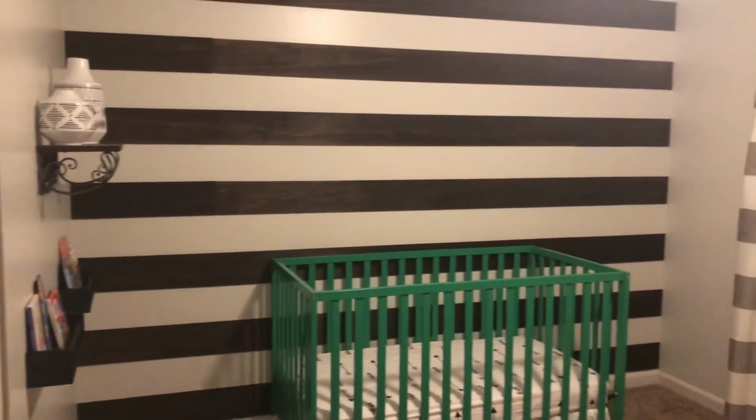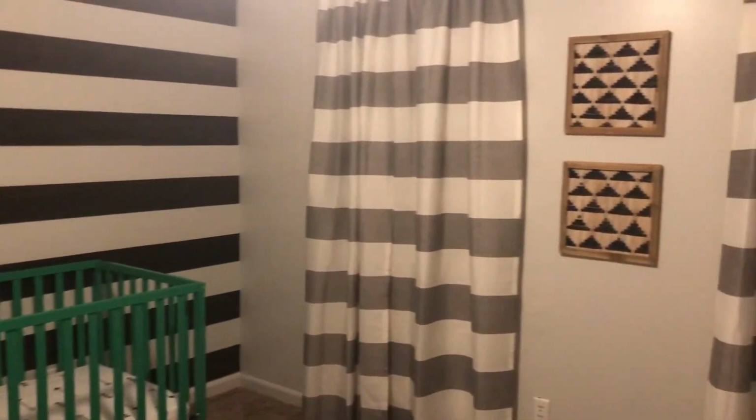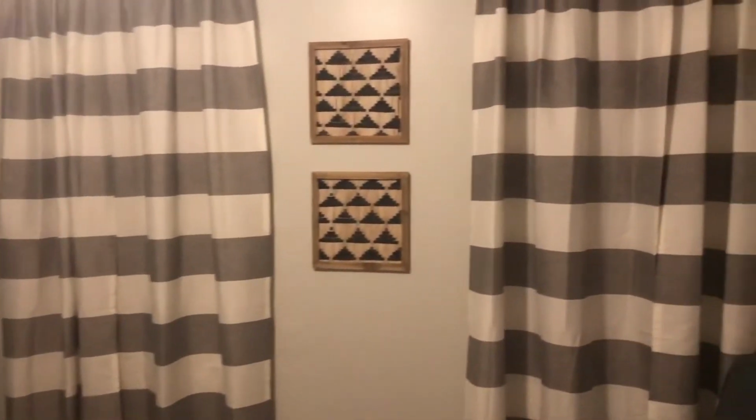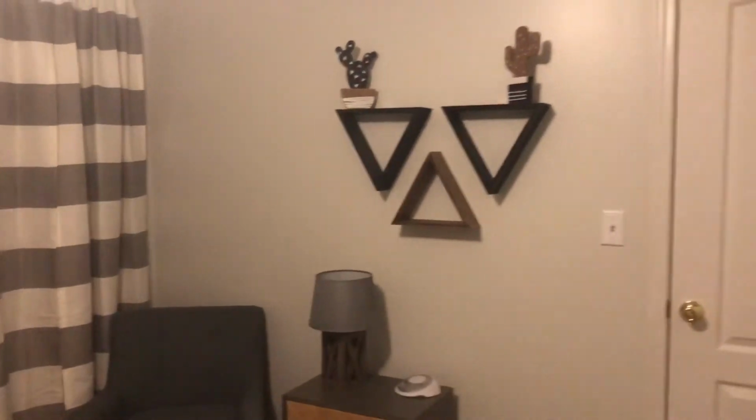So here is the finished product. I love how the rustic wood and the triangles all kind of came together to make this fun little boy's room. It's a perfect toddler room, and it's also a room that he can grow with, and I really love how it all came out.